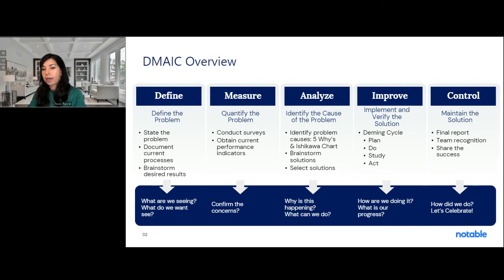So you can conduct surveys, obtain the current performance indicators, and you're really confirming whether or not your concerns are valid. Then you analyze the data. Why is this happening? What can we do about it? And you select some solutions, like, for example, automating your front-end processes. Then you go into the improve.